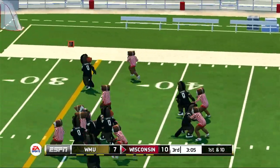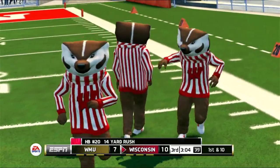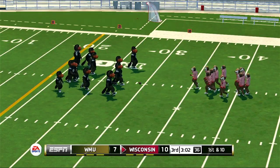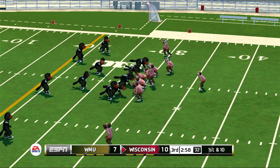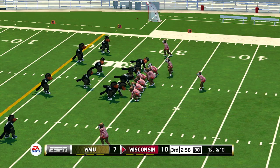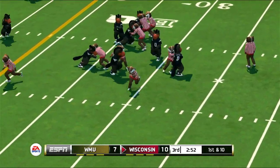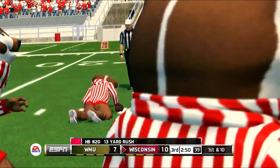Around the corner. Knocked out of bounds at the 29-yard line. And that's their third first down of the drive. The defense needs to figure out a way to stop them, or else they're going to have no problem putting points on the board. From the 29-yard line, first down. He tackles him hard at the 17.